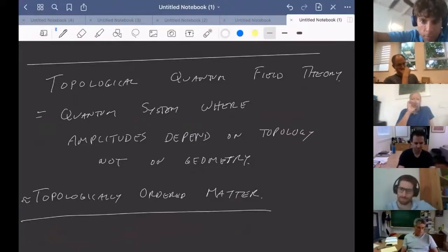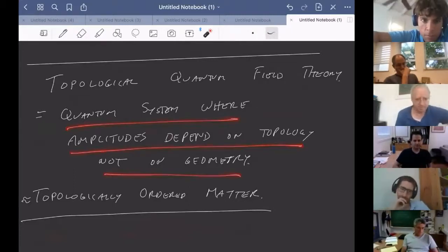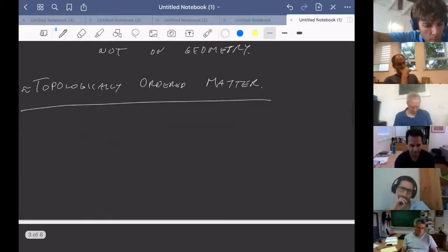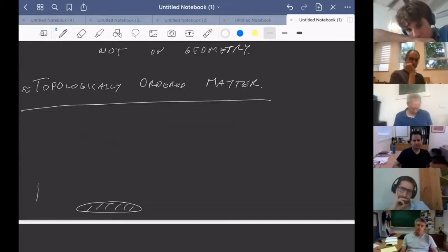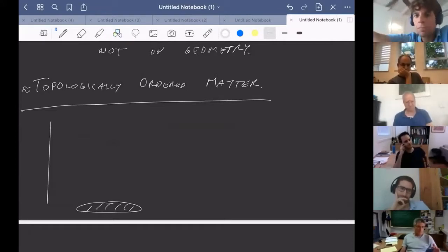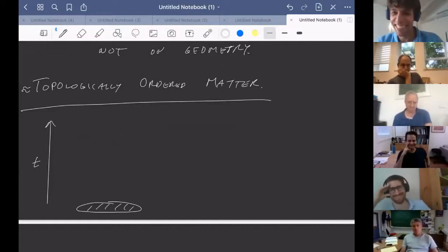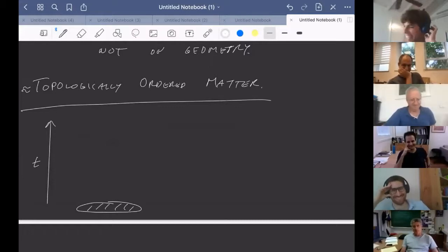Okay, so what do I mean by this definition of these things? A quantum system where amplitudes depend on topology, not on geometry. So let me try to draw some pictures. All the pictures I'm going to draw today are going to be of two-dimensional systems. So here's a two-dimensional system, a disk, for example, and time is going to run vertically. Let's see if I can draw a straight line running vertically. Time always goes up in my pictures because time is money and money hopefully goes up. Anyway, so time is gonna go up in these pictures.